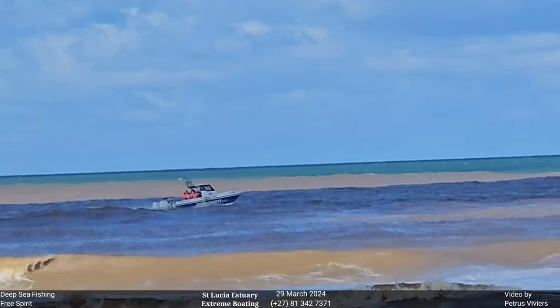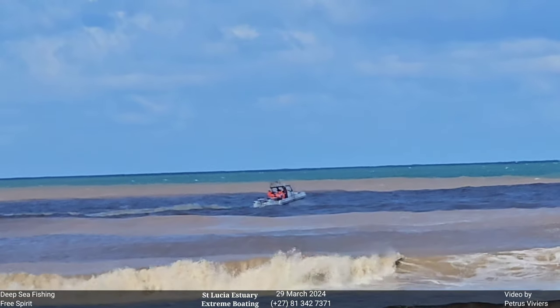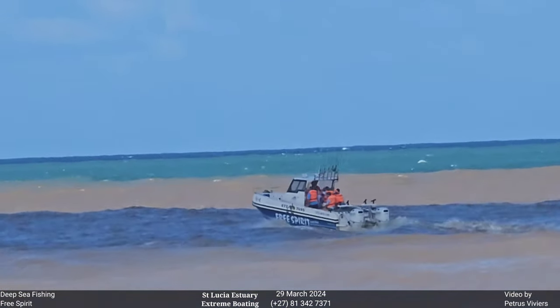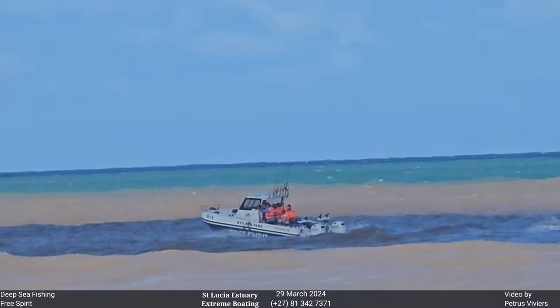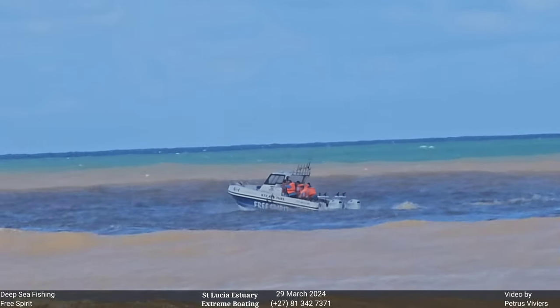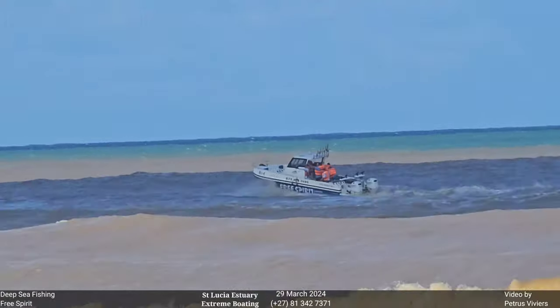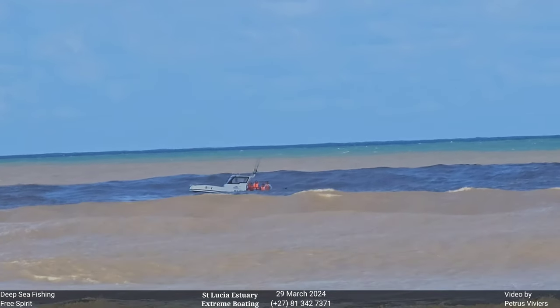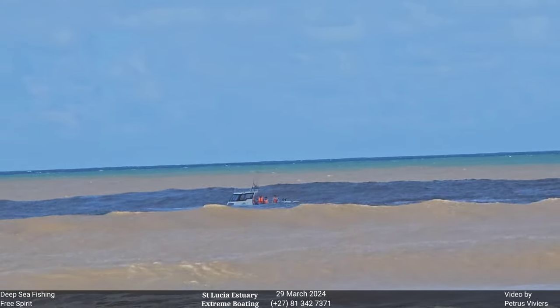Free Spirit 1 not happy with the lineup. It's resetting. Walter is trying to find a curler to come with into the gully. Actually, it lost a hat. Poseidon tax.